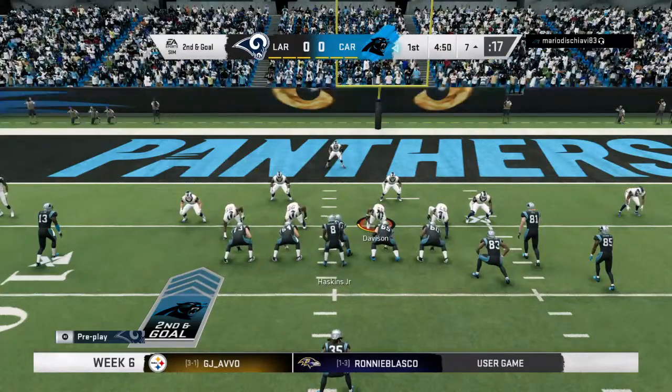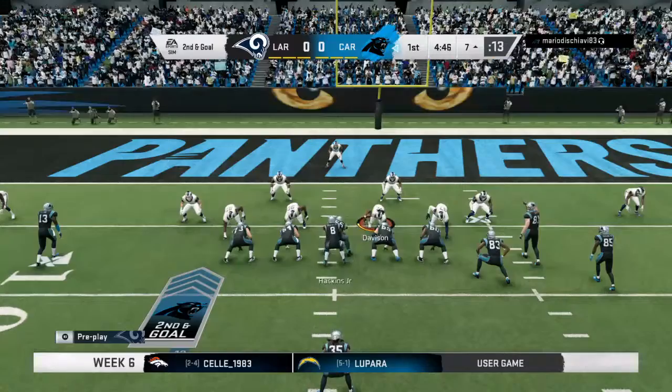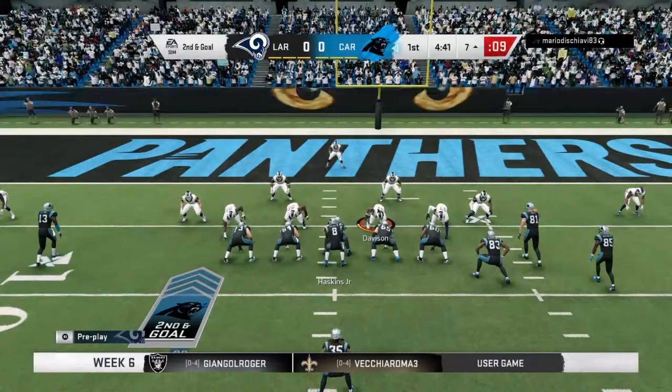54. Watch the screen, watch the screen. Right there, 54, right there. 54, Mike. Get in the weight room.